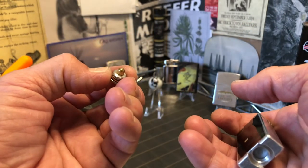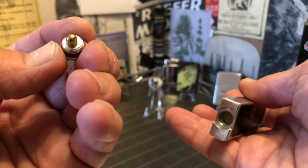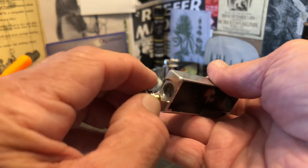I'm not going to bother with taking it out, but you can see the spare flint container there. Gasket still on the fill screw.